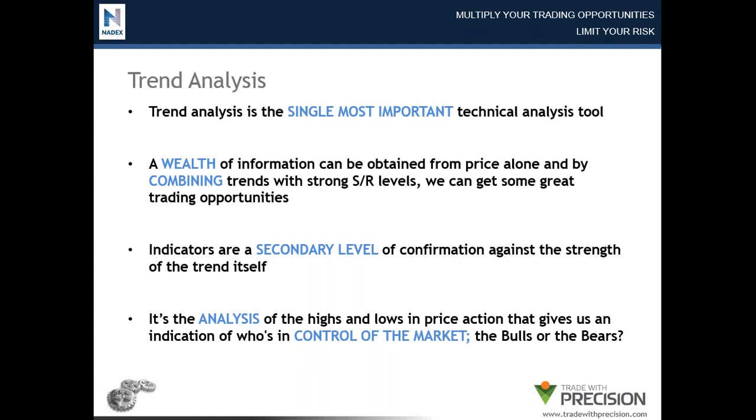So we really need to be able to identify the trend, and there's a lot of information that we can obtain just from the price action alone. Combining this with support and resistance levels can give us some really nice trading opportunities. Indicators are all like a secondary confirmation on the levels, on the strength of the trend and so forth. They are important, I wouldn't say that they're not, but they're not as important as the price action, because the price action will give you the better information about the price action. The indicators are calculations on price action, so there's only so much that they can tell you in addition to what the price action is doing.